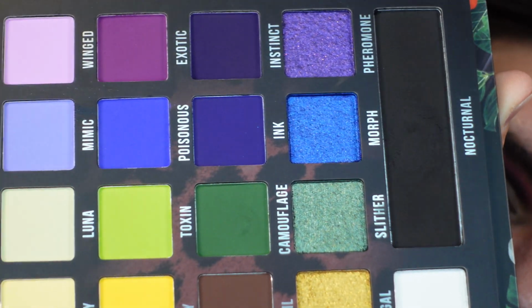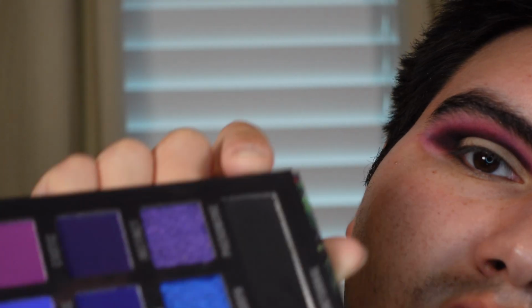I know this looks like a mess. It's going to get better. Now I'm going to take Camouflage. We are going to stay in that green row. So we're going to go Camouflage, Toxin, and then the last one is Luna. And maybe a little bit of Hidden in the white. I don't use white that often, but we'll see. Oh, that green has some depth to her. She's pretty.